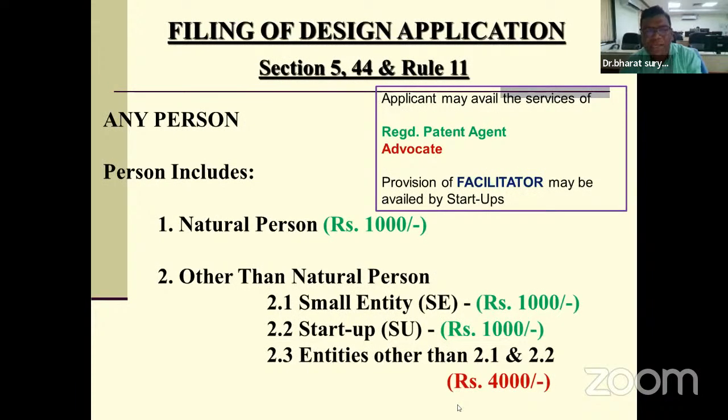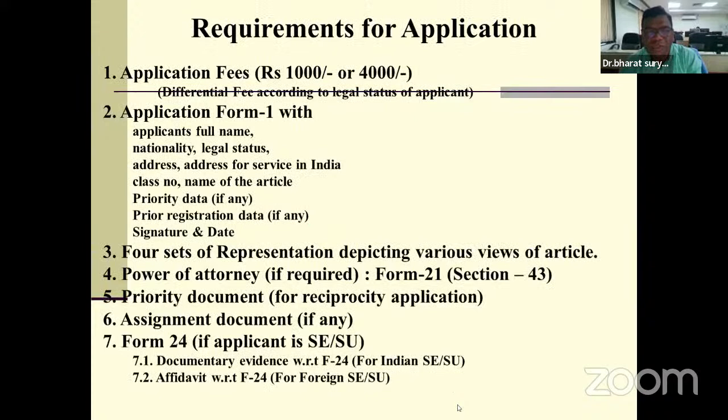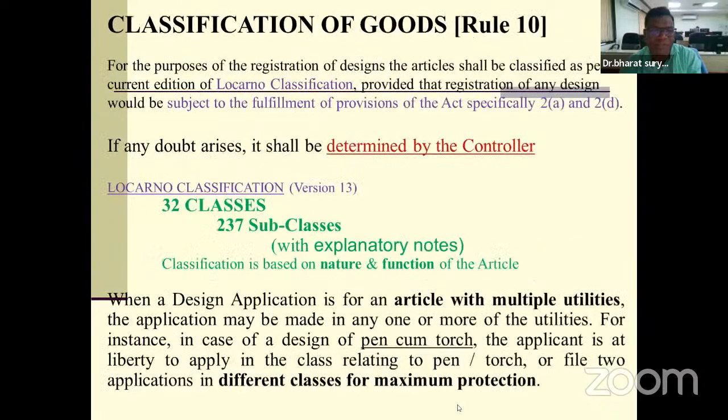Even for filing design applications, you require 1,000 rupees fees, and 4,000 for a company. You have to give the applicant name, nationality, and legal status, and you require 2 sets of the representation sheet. If you are a small entity or startup, you have to mention it. Again, the classification of goods is a must.